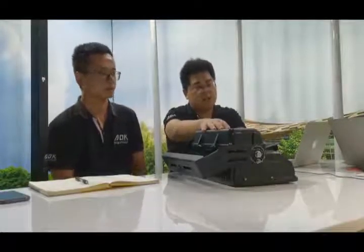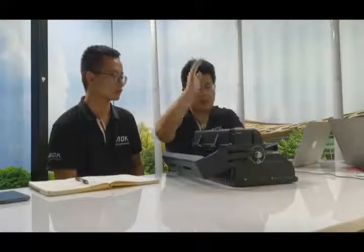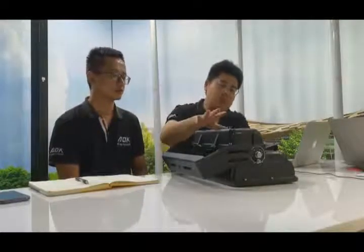And you can also take this part out to mount your driver at the bottom of the pole with all the other drivers. That will be easier for you to maintain the light, easier for you to change the driver because that's at the bottom of the pole. And also the heat dissipation will be even better because the driver is no longer on the fixture and the heat can just directly go out. But even with the driver housing on the fixture, we still have good heat dissipation.